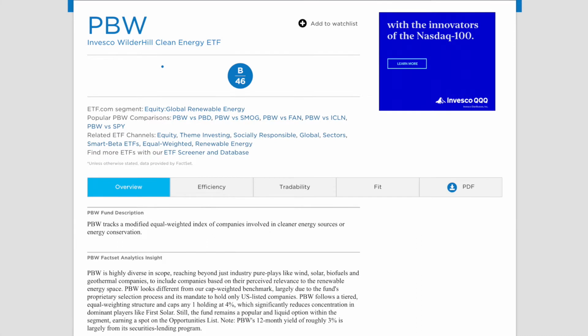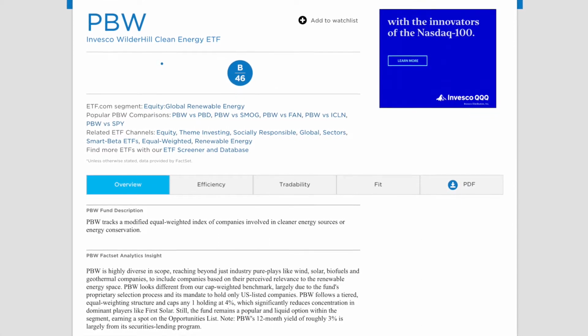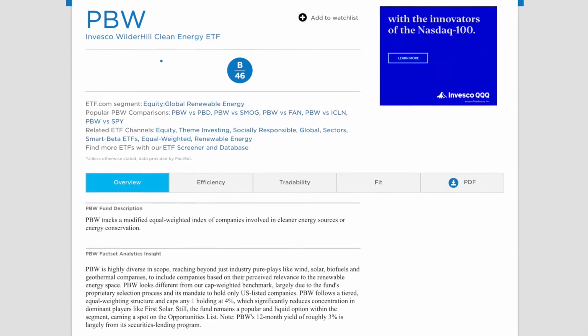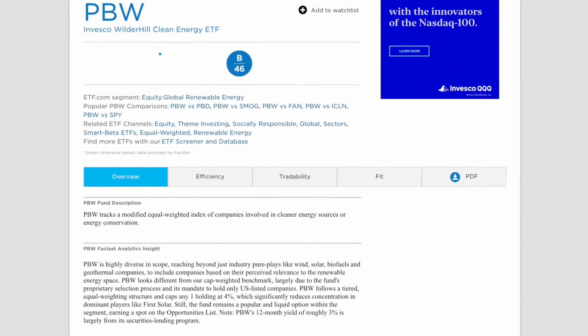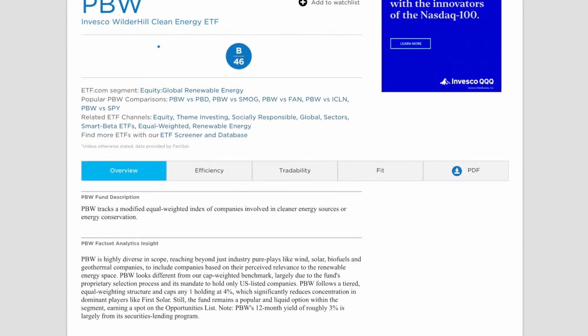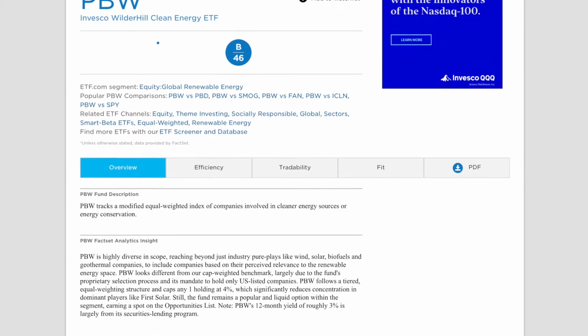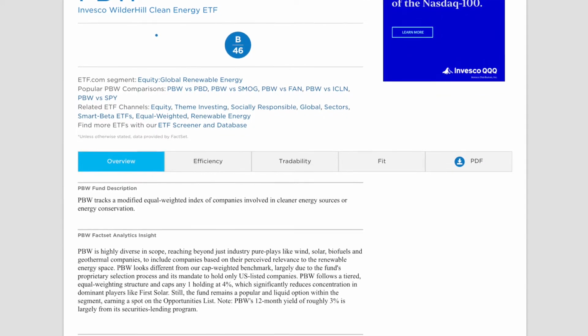The next ETF on my list is PBW, the Invesco WilderHill Clean Energy ETF. PBW is highly diverse in scope, reaching beyond its industry pure plays, like wind, solar, biofuels, and geothermal companies, to include companies based on their perceived relevance to the renewable energy space. PBW follows a tiered equal weighting structure and caps any one holding at 4%, which significantly reduces concentration in dominant players like First Solar. So they don't allow any one company in the portfolio to make up more than 4% of the fund.